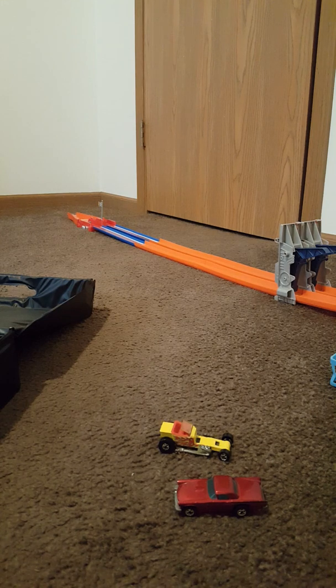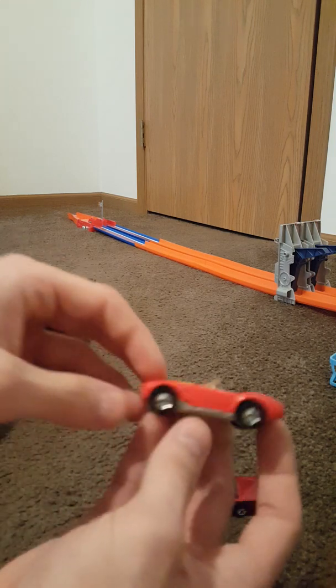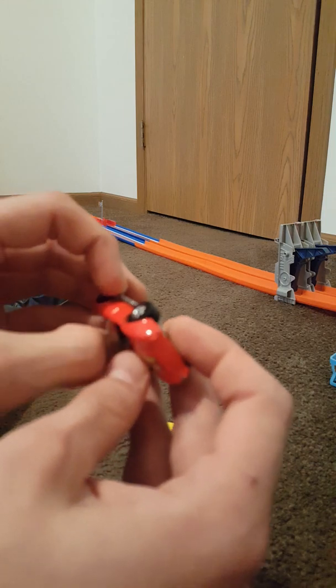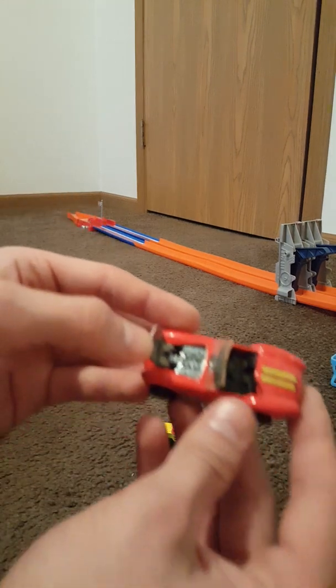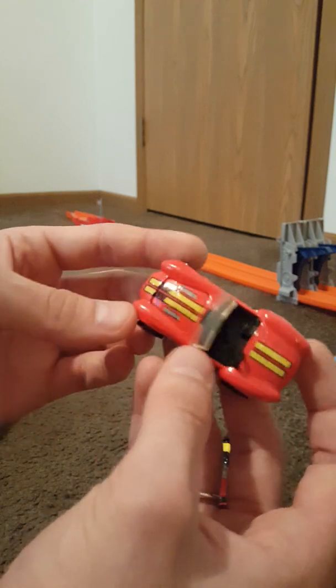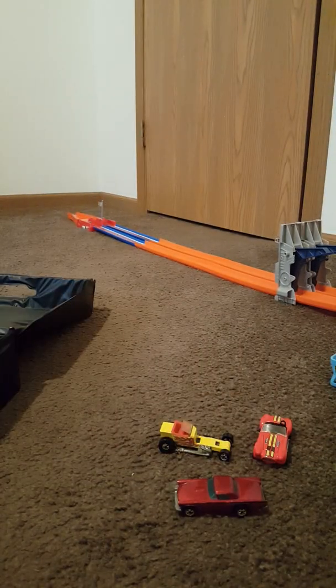And moving along, we have another decently old one. Mattel Inc. 1987 Hot Wheels. We have another Cobra with an opening hood. There is the engine compartment. Very, very cool. Not too worn. There's a little chip right there. Black wall tires. Great shape.